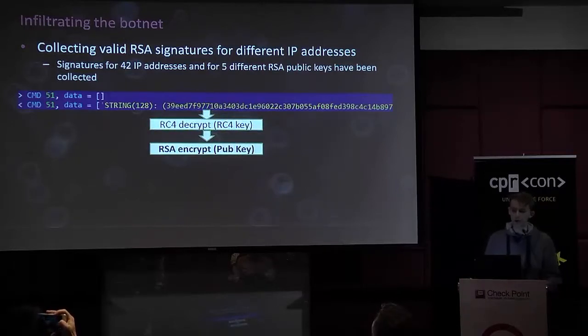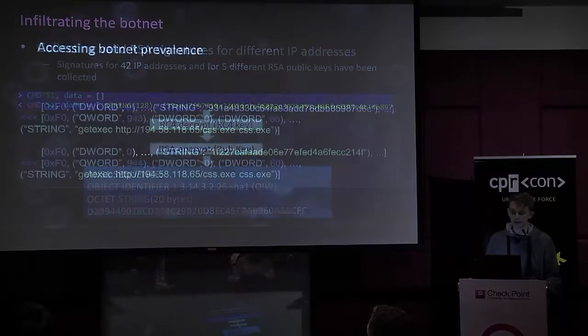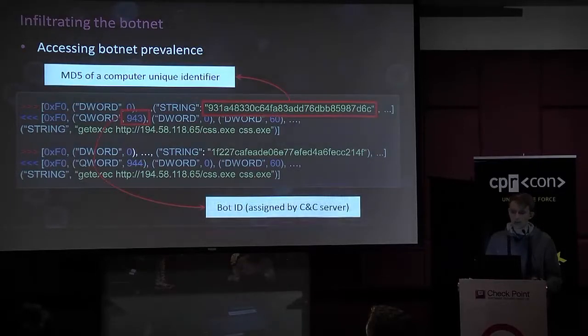First important thing that we can get is RSA signature for server's IP address. We have collected the signatures for 42 IP addresses and for 5 different RSA public keys. We can also assess the botnet prevalence. At a certain stage of communication, a bot sends information about infected computer to a CNC server. The data to be sent includes MD5 hash of a unique identifier of the infected computer. The response from a server contains a number which grows by 1 if we change MD5 hash and stays the same if we send the same hash.